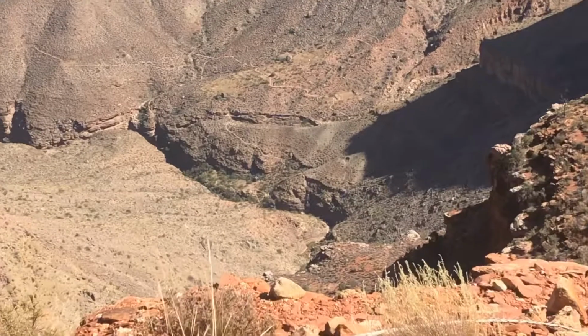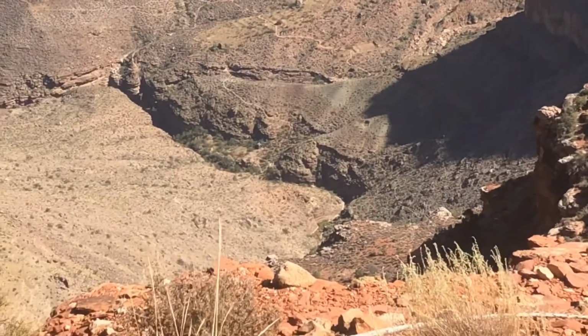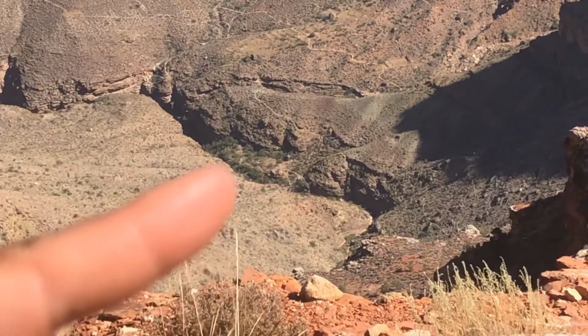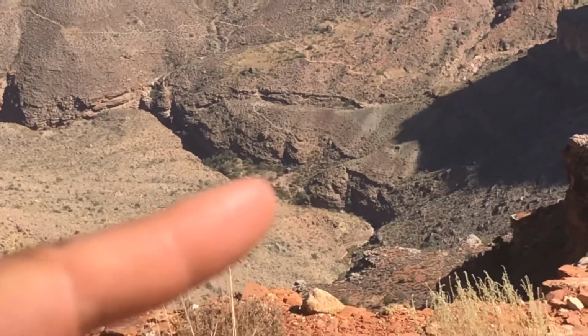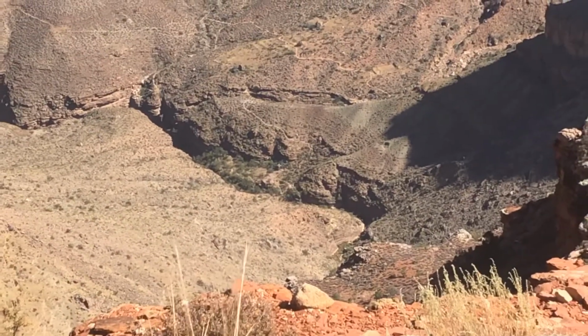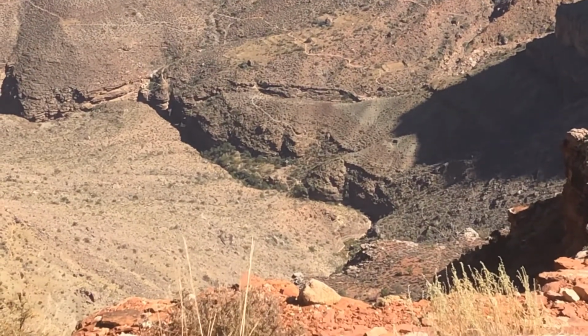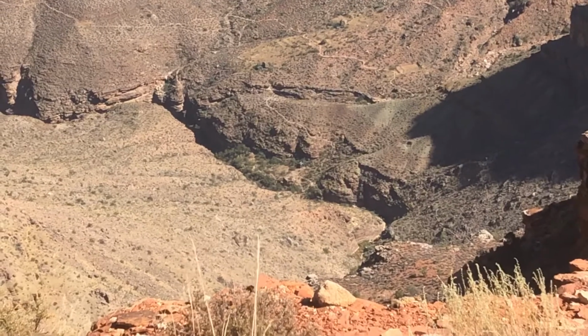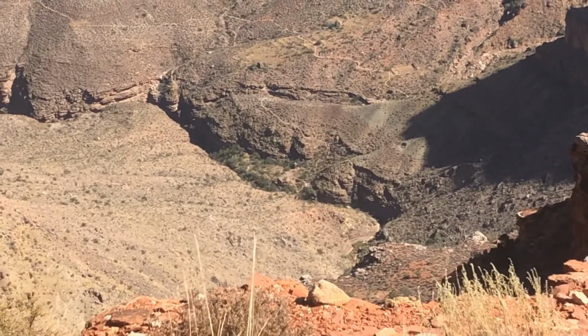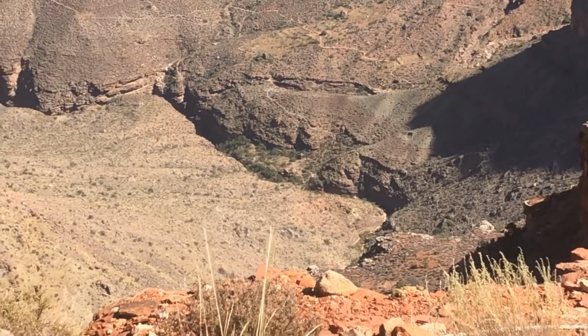Okay, it's gonna be kind of hard to see, but you'll see a structure right here, and that's gonna be the outhouse composting toilet. And to the left of that, south and left, is a whole bunch of campsites. That's Hermit Creek campsite. And that's where we stayed 2 nights ago, night 1.